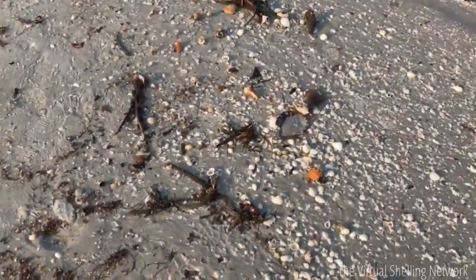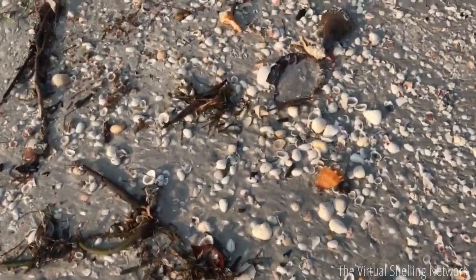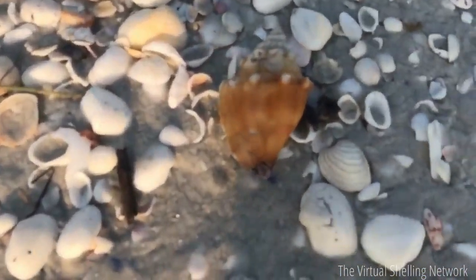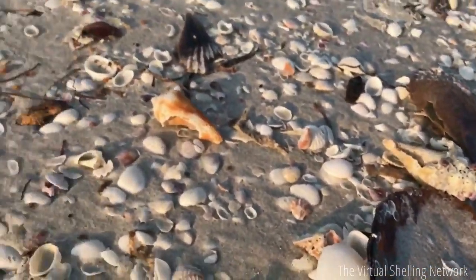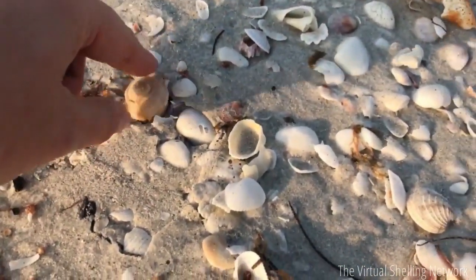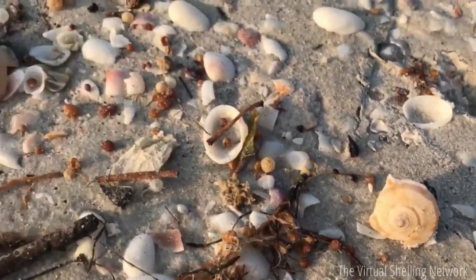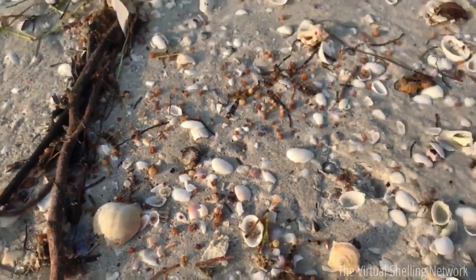This section, you guys. Oh boy, get out the shell bag. Get down so you guys can see. Got it pretty calm right here. Just gonna do a pan. Here's a little piece of a pear whelk right there. Here's a piece of a paper fig. Remember, those paper figs are real thin.